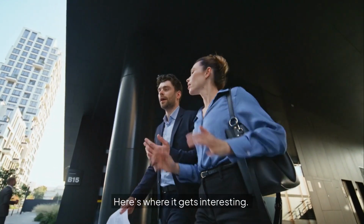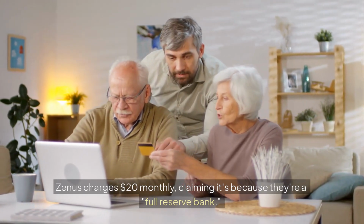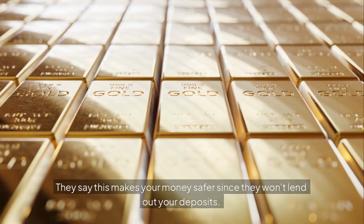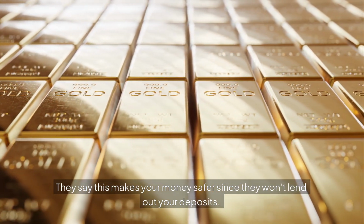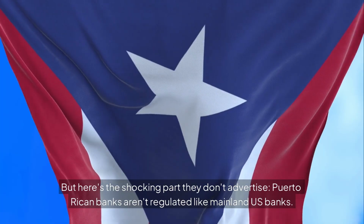Here's where it gets interesting. Zenus charges $20 monthly, claiming it's because they're a full reserve bank. They say this makes your money safer since they won't lend out your deposits, but here's the shocking part: they don't advertise.